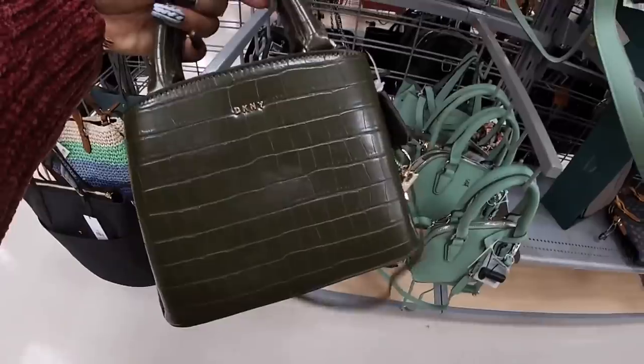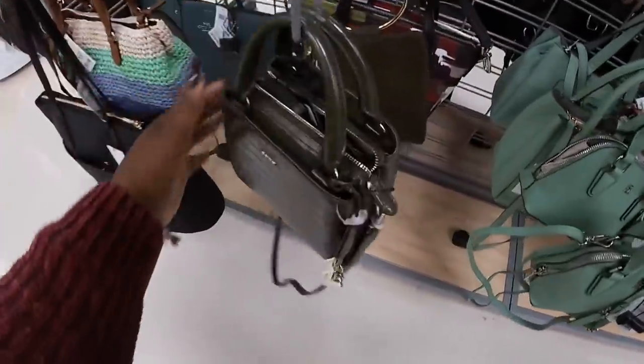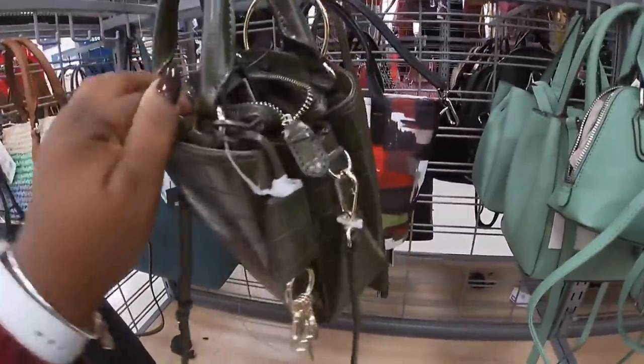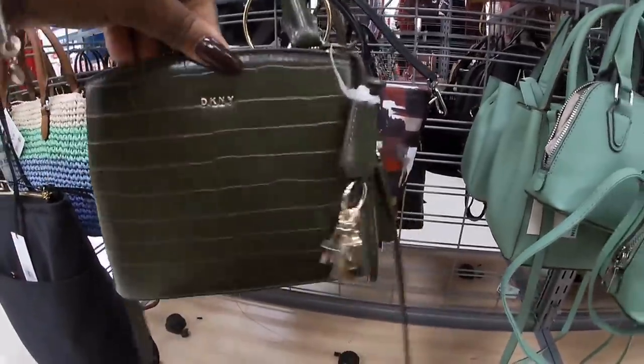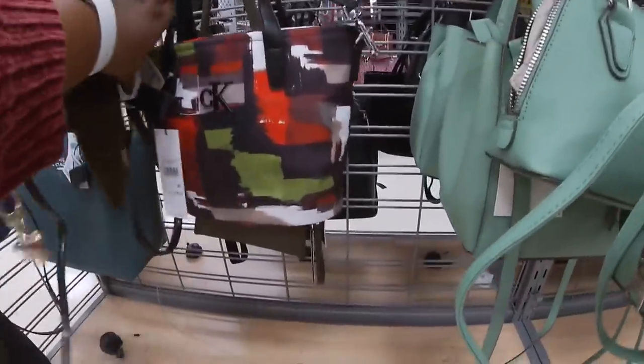$130. Cute little green DKNY. Julia and Olga registers, please. Julia and Olga registers. This one is $50. And that Calvin Klein is $40.